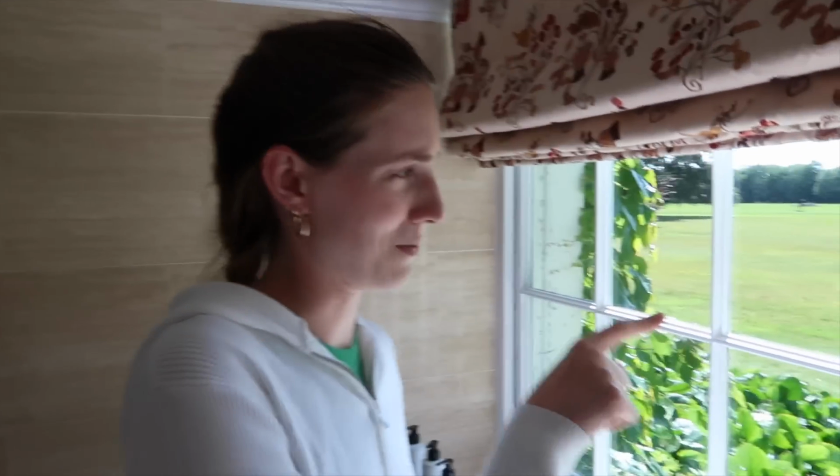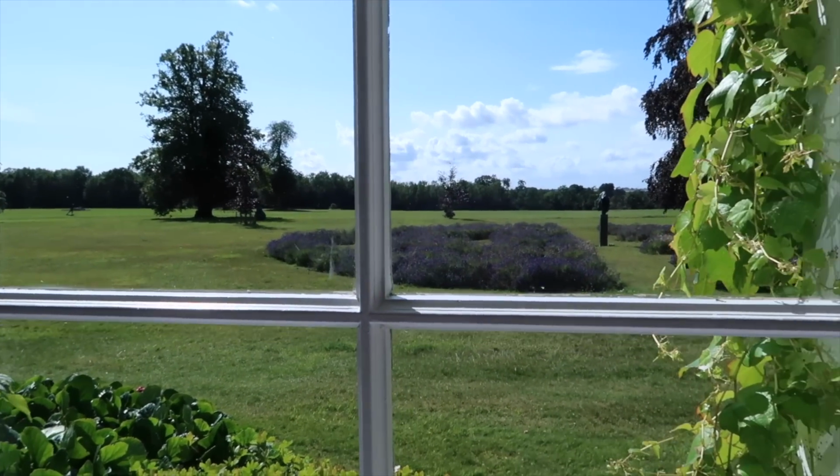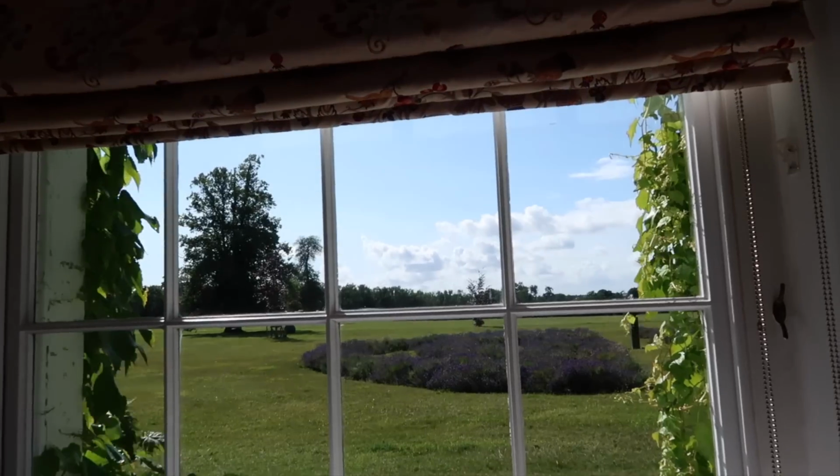First of all, I feel like one of the main things that we can get excited about is this view. How flipping gorgeous is that? I have my bath right in the tub right here, looking out at that gorgeous, gorgeous view. Like I've never seen anything like it.